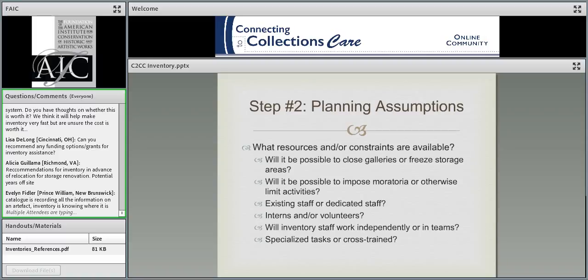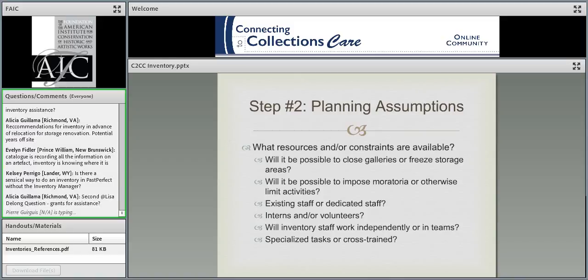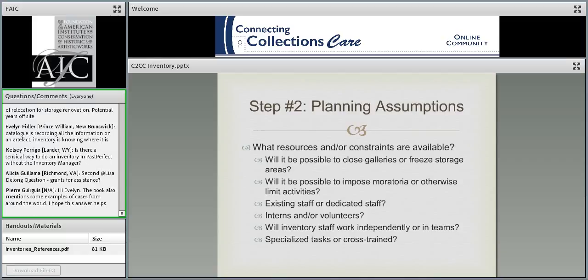Is it possible to divert and dedicate existing staff to the inventory, or will you be hiring dedicated term staff? Will you rely on interns or volunteers? Will inventory staff work independently or in teams? That's a big question. Best practices dictate that you work in teams of at least two, one of whom should be a paid staff member rather than an intern or volunteer for risk management purposes. And also, it takes two people to safely handle some objects. And I would add, it cuts down on boredom and errors as you can spot check one another.